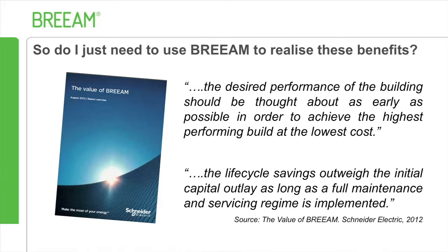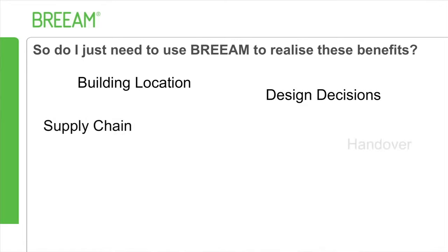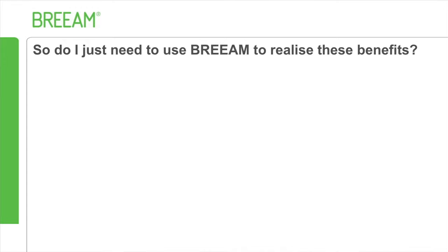However, the costs and benefits of meeting performance levels established in BREEAM are relative, will vary by project and user, and must be viewed in context. If BREEAM has not previously been adopted or used on a one-off basis, then locational factors, design decisions, supply chains and operational procedures will not necessarily align with BREEAM, and the full value of such an investment may not be realised. BREEAM provides a consistent framework which enables users to focus their efforts on delivering a sustainable outcome for their buildings.